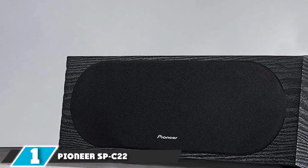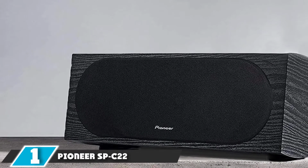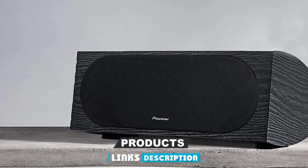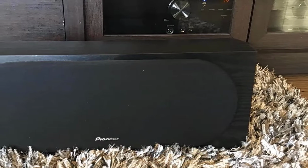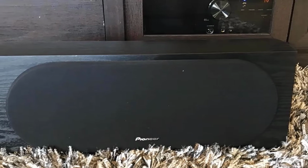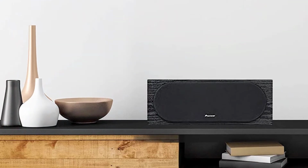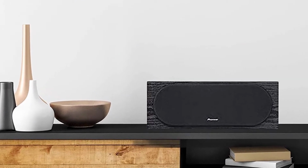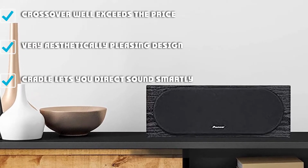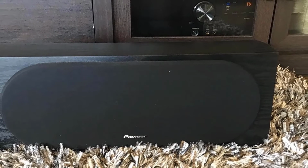At the first position of our list, we have the Pioneer SBC22 Andrew Jones design speaker. Andrew Jones is perhaps the biggest all-star in the world of speaker design, and by drawing on decades of Pioneer technology, he's developed one of the slickest and most high-performance center speakers around, while maintaining a tight $100 price point. This is a great-looking speaker, sporting an understated, rounded-off design with a dark green wood surface. But that curved design is about more than just aesthetics. It dramatically reduces standing sound waves to produce clear and impressive sound performance across the board.